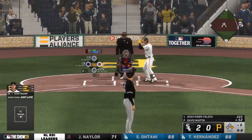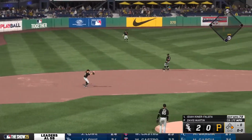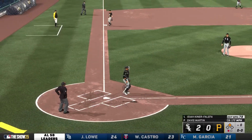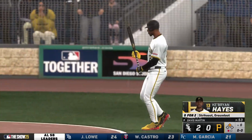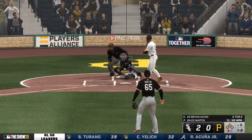Here is Isaiah Kiner-Falefa, having more success against left-handed pitching this season, as might be expected. Safe! No chance at the double play with the runner in motion. Now batting, Brian Hayes. First pitch misses.